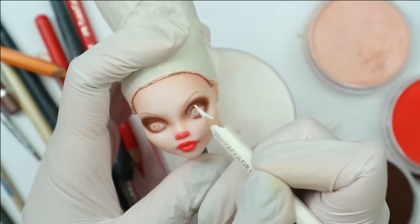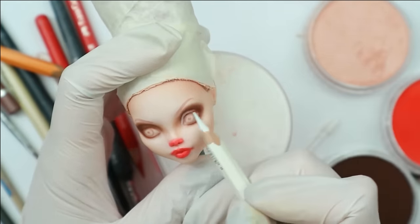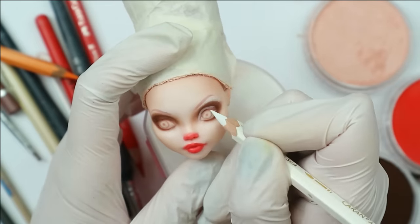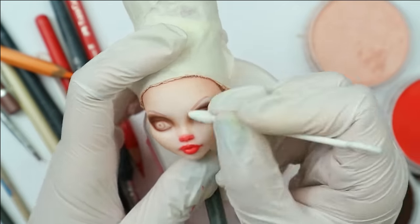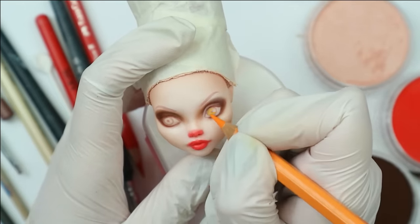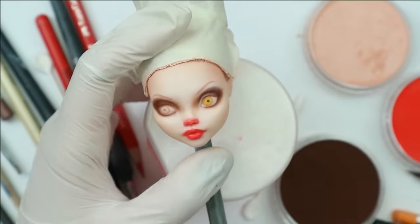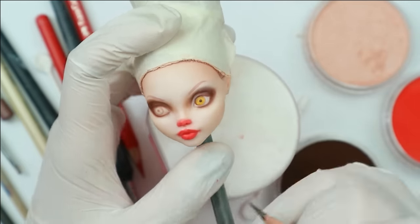When I'm quite happy with the intensity of the eyeshadows, I can draw the eyes, the eyeballs actually, the irises, and add highlights to the eyelids. And I want to give her orange eyes today, it will look super pretty and super mysterious on her.